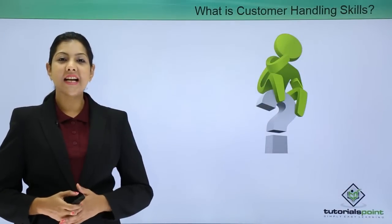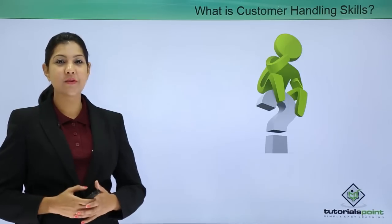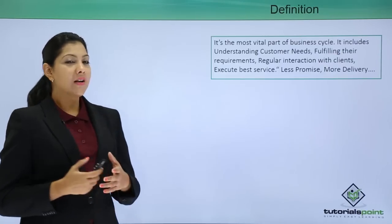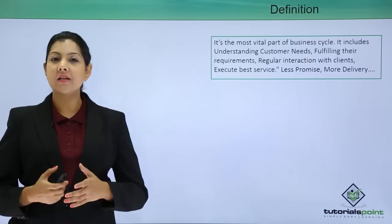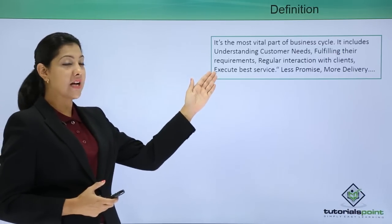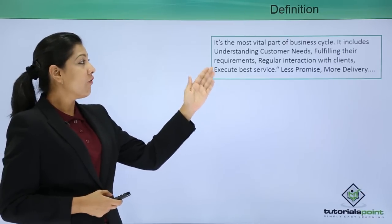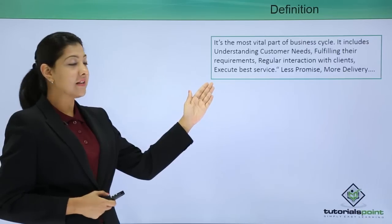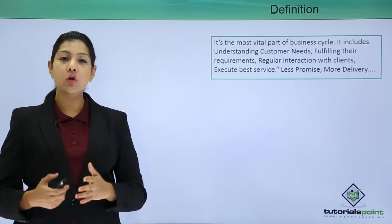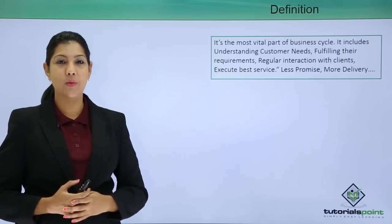Well friends, what exactly do we mean by customer handling skills? If we have to define it, let's see what it is. Well, customers, as we mentioned, are the vital part of any business cycle, and it's important to understand what the customer needs and what the customer requires, fulfilling their requirements and understanding their needs, and having regular, frequent interaction with our customers to understand what they exactly require.